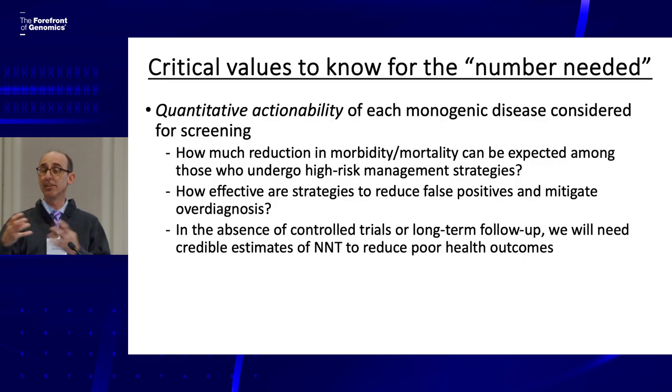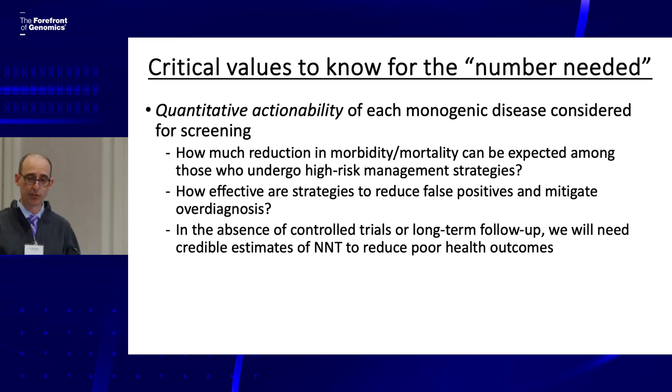Okay, so critical value to know. This is another way of saying clinical utility. I'm taking actionability and making it quantitative. What is the quantitative actionability of each monogenic disease?